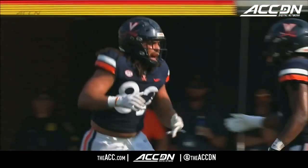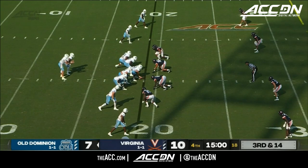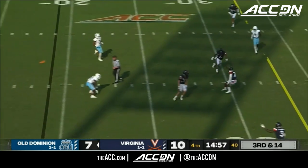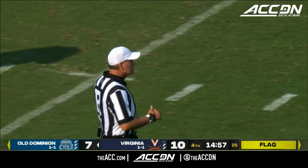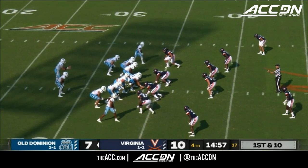And here comes that finger. Yikes. For 66 yards so far on the day, but it's third and 14 here. Flag down behind the play as he failed to hit Javon Harvey. Realigned on the sideline. Exactly.